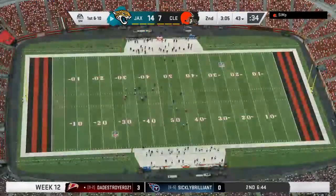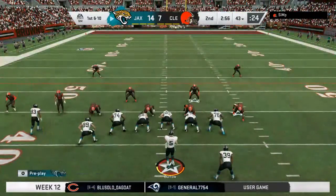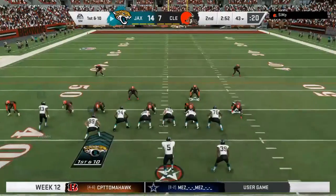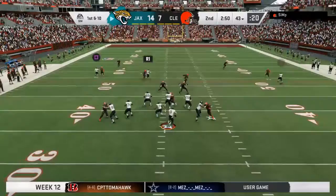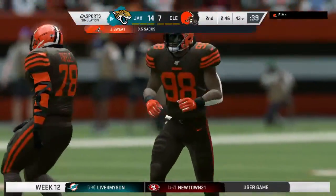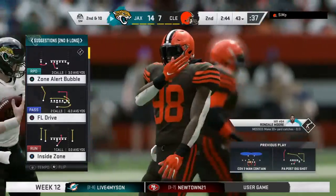1st down, Jacksonville. Here we go, set. Off the play fake, he'll look to throw. And he's going to go down. They sack him back at the 42.